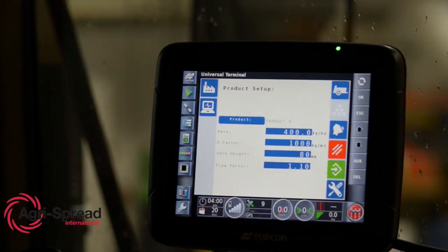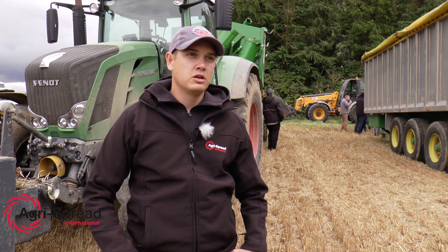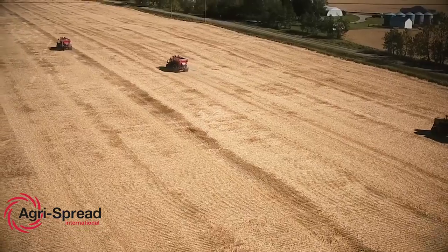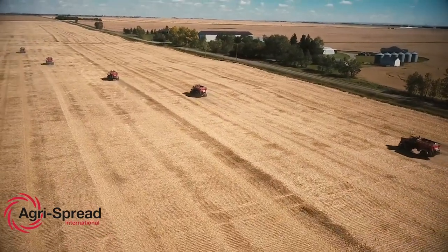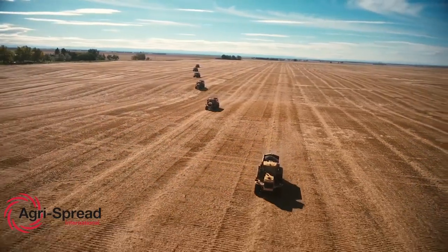The huge advantage that Agri-spread has over anybody else is the accuracy that we can spread this product. It constantly dynamically changes the load going out the back. The products that we are spreading change density quite often. So with the load cells on the product, it's constantly changing the belt speed so that they get the right amount out per acre that they need to be at.